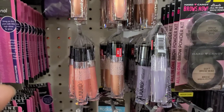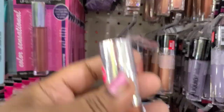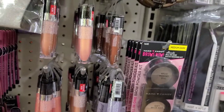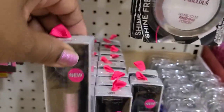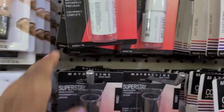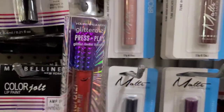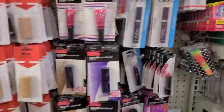And they also have the 1786 bronze gem. So that's what they have here. I also have here my favorite Twinkle. And then they also have here some Maybelline and some Revlon and some more hard candy here, Dazzle, and this Biscotti or something to that effect.